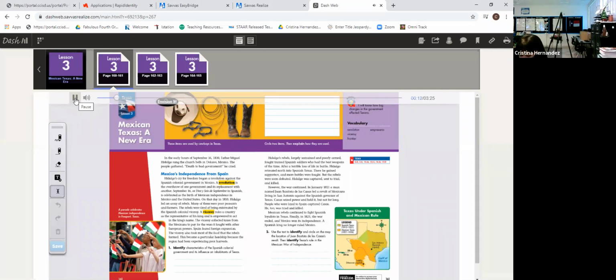Vocabulary. Revolution. Empresario. Viceroy. Frontier. These items are used by cowboys in Texas. Circle two items, then explain how they are used.